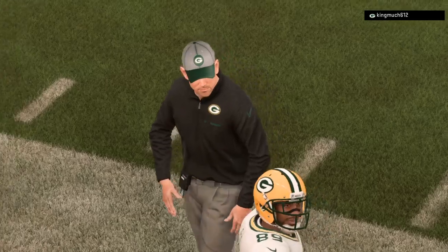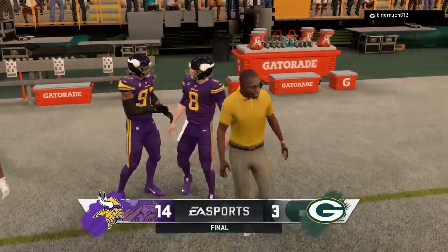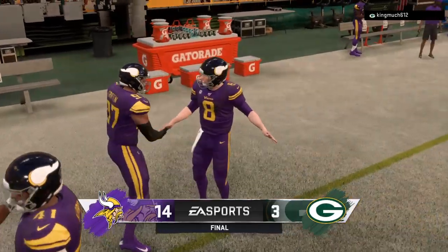So the final seconds have ticked away in this Minnesota victory. And it was their defense that really made the statement after the break. They pitched the second-half shutout.